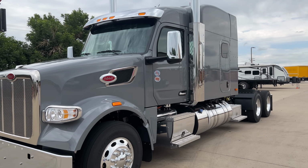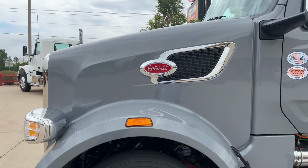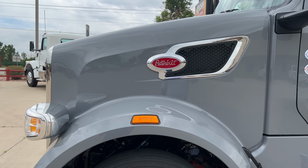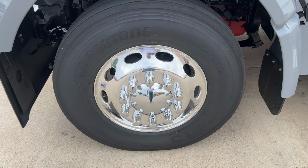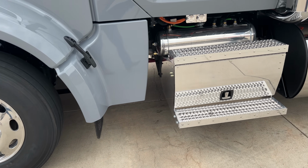Really nice color. Easy to take care of, easy to touch up, easy to keep clean. Gorgeous truck, 80-inch sleeper. You can get these 567s in a short hood or a long hood. This is a long hood because it has a Cummins. They have to have the room for that. 295/75R 22.5 tires on the steer axle. It's a 13.2 steer axle, air ride steer axle.